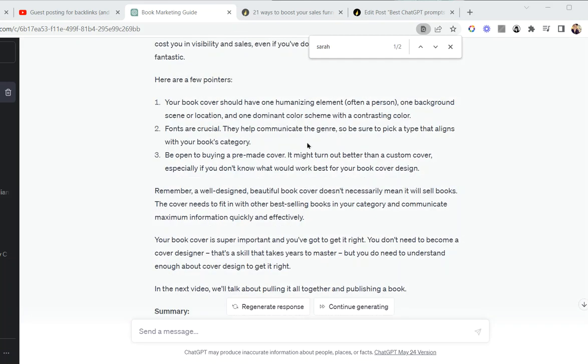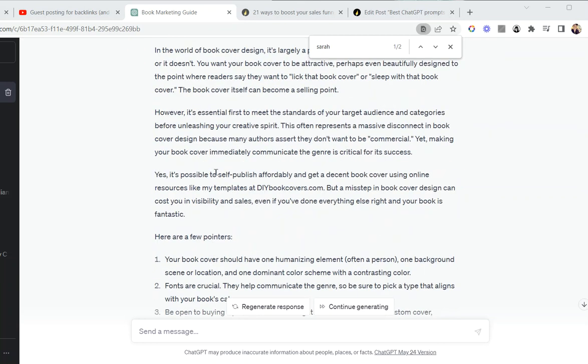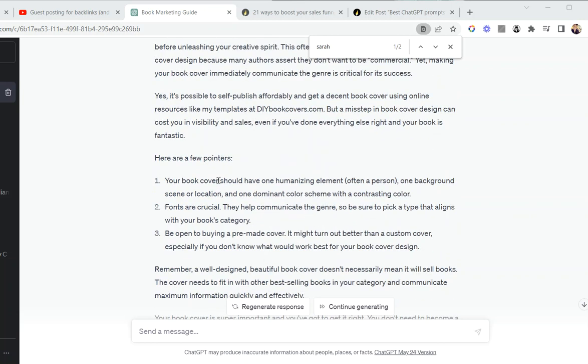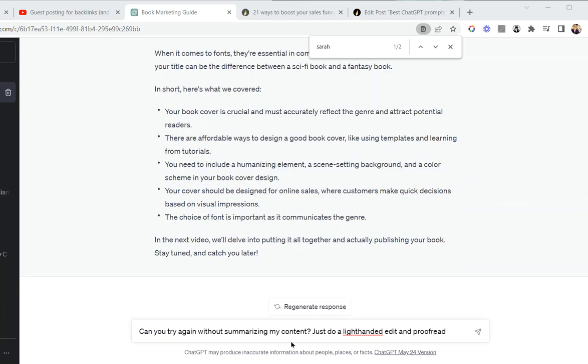But this time, for some reason, it summarized it a lot, way too much, and then got straight into the pointers. It summarized a lot of my content, and then gave me a summary also. So this isn't quite as smooth of a process as I had intended, but once you get it down, then you can go through all the chapters pretty quickly.